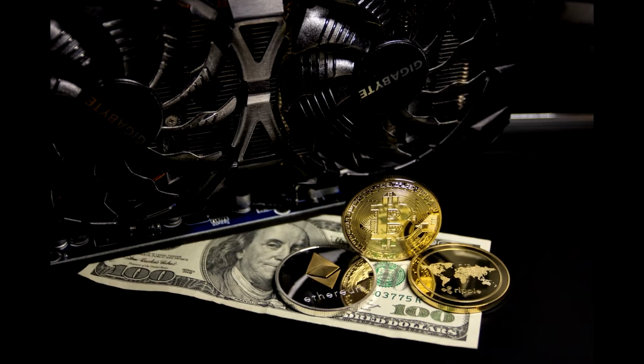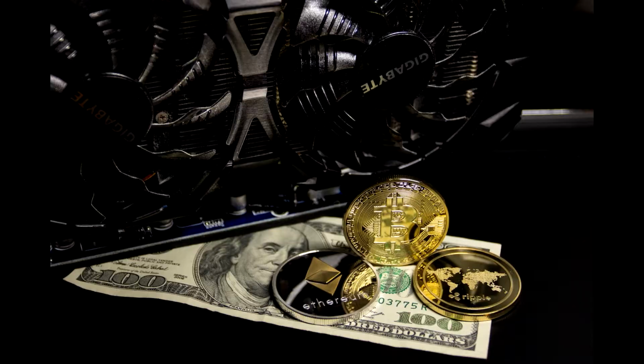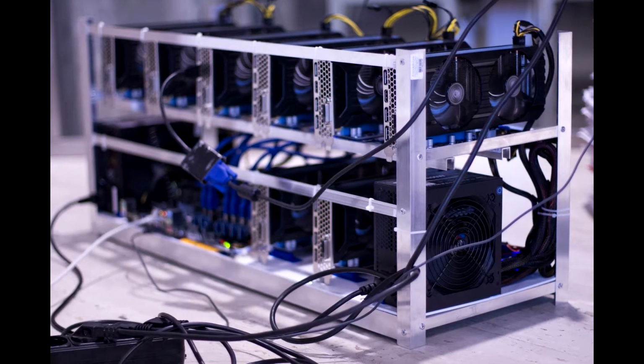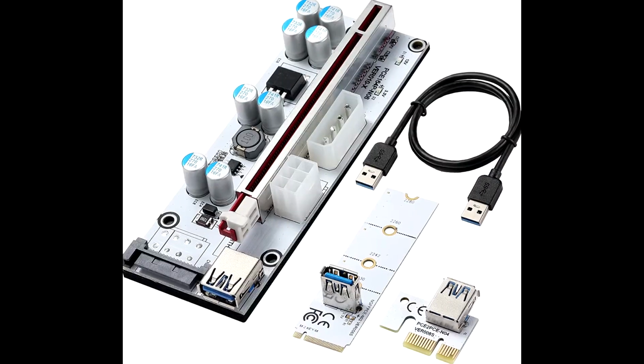There's also other variations of motherboards like eATX. You could get these, they're probably pretty expensive, but maybe you want to get them. Just one thing you need to know is that you have to make sure the frame you're buying fits these motherboards. Anyways, onto the GPU risers.